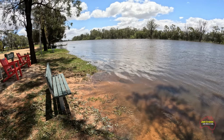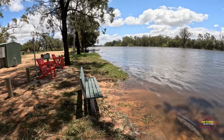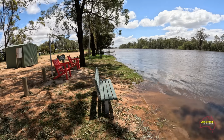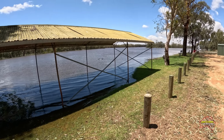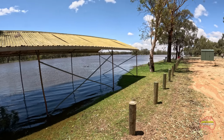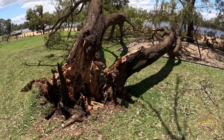One or two seats still out of the water that you can sit on and view the river as it's rising, but no doubt in the next few days they'll probably be underwater as well. Maruk suffered badly with wind damage and trees down from the day before, and a lot of big trees fell down to the ground on that day.